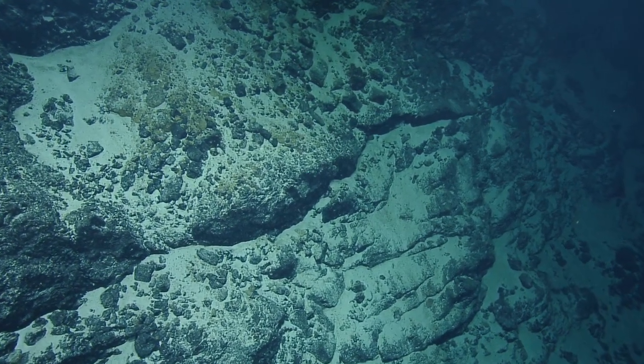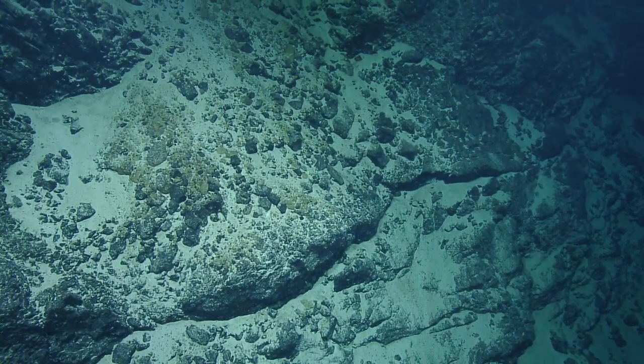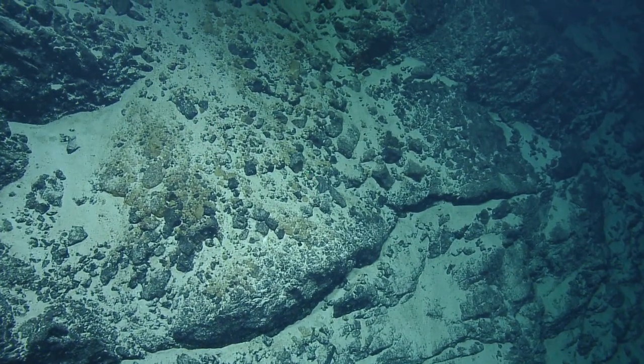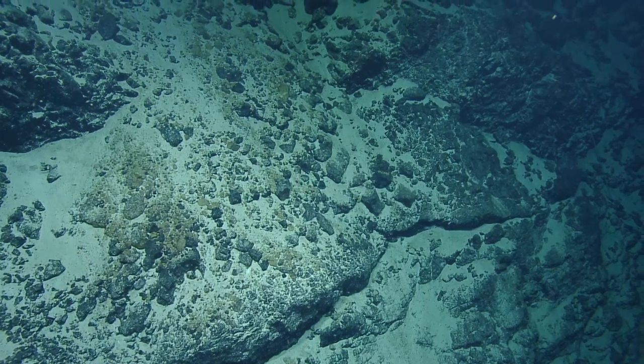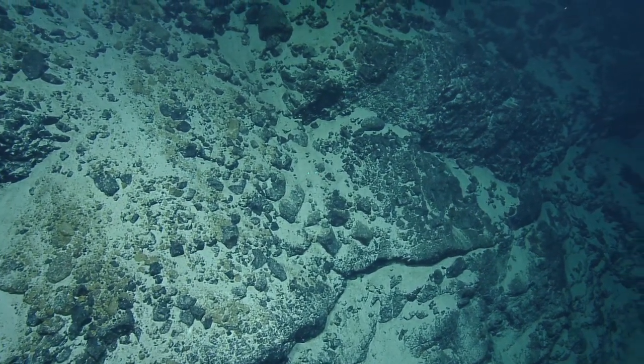Do you think Adam would want a rock from here? No. He wants one from near the summit, but I also think he's going to be disappointed by this rock. I don't think this is what he was hoping for, but we will collect one from up top.